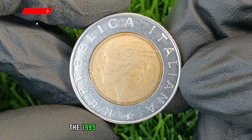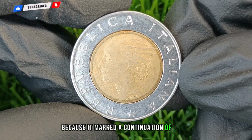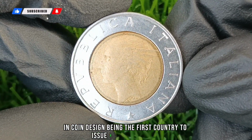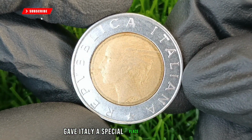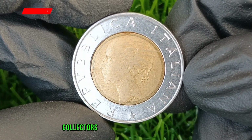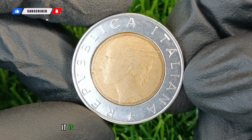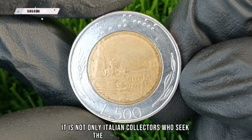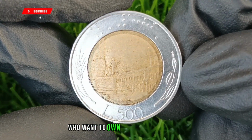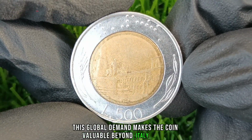The 1995 Italian 500 lire coin is also valuable because it marked a continuation of Italy's reputation for innovation in coin design. Being the first country to issue a bimetallic coin gave Italy a special place in coin history, and the 1995 issue carries that legacy. Collectors around the world appreciate this, and it adds international demand for the coin. It is not only Italian collectors who seek the 1995 500 lire coin, but also world coin collectors who want to own the first bimetallic series. This global demand makes the coin valuable beyond Italy itself.